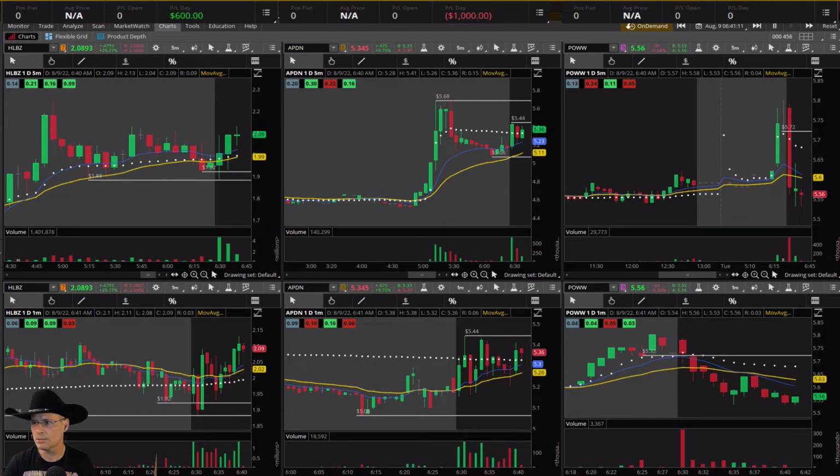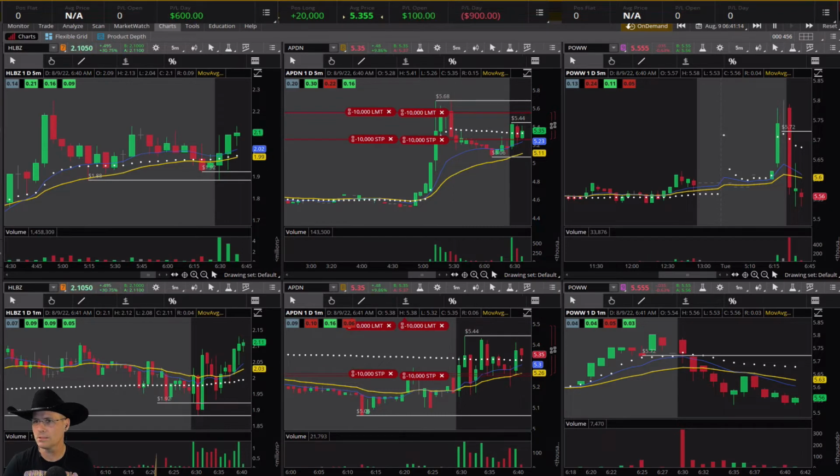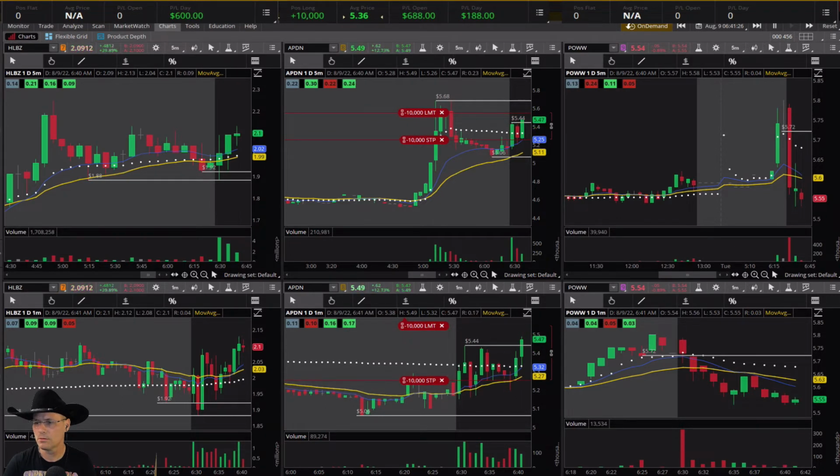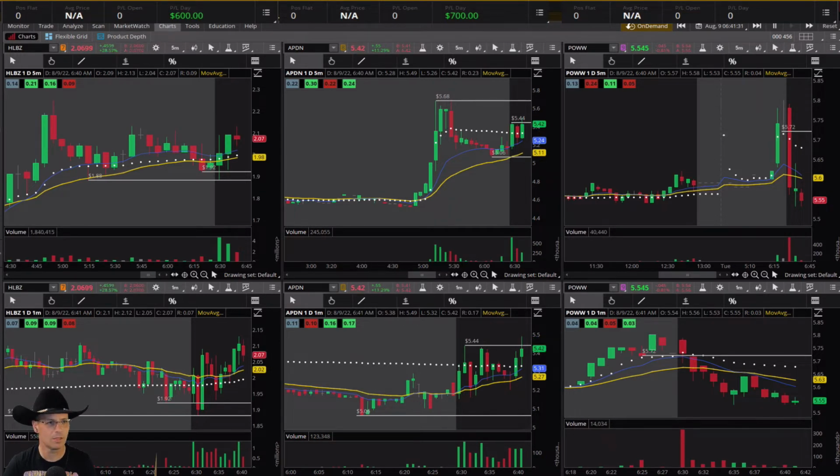So now let's see. I'm going to buy that pullback. I still want to see this break through. Taking partial there. There's that break. So it finally did it, but I took quite a few losses on it on the way. So this has been a tricky day.